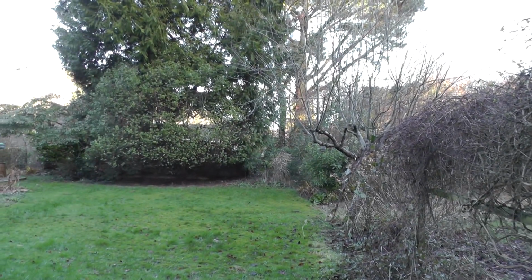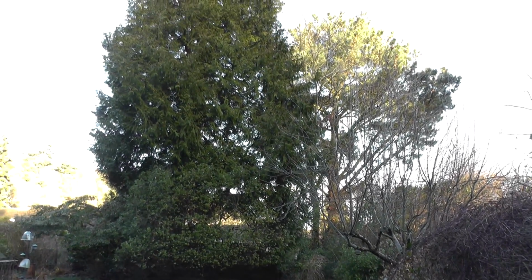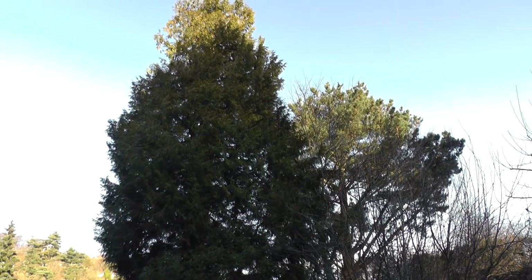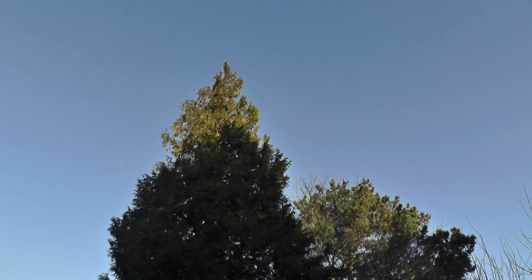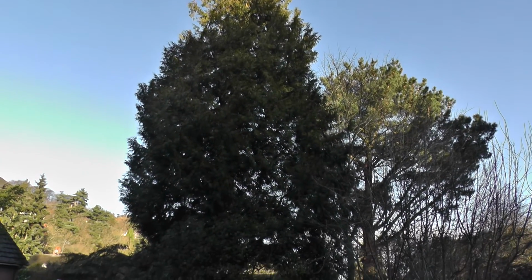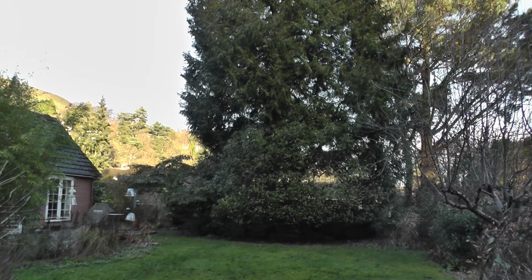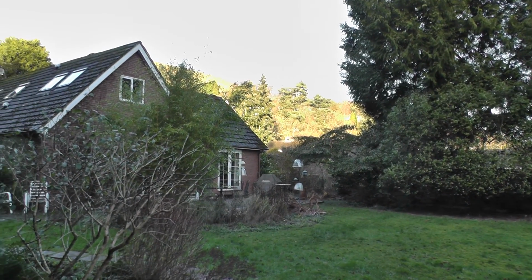Over there is where the nest is, behind the pittosporum there, and that's that massive great tree. Now you can see it's so tall it's actually up into the sunshine at the top. Patio.